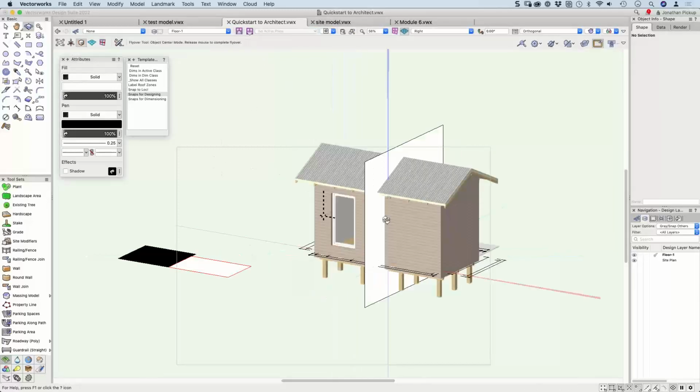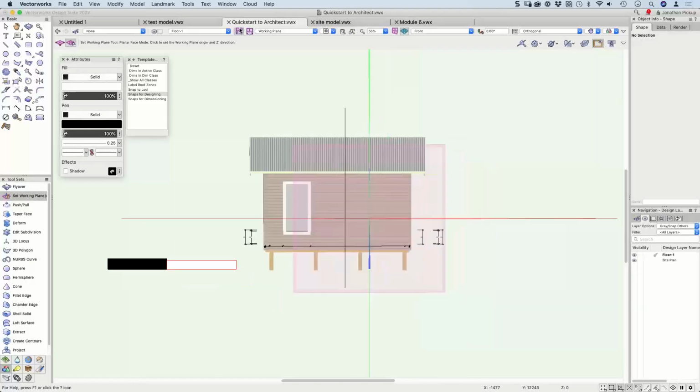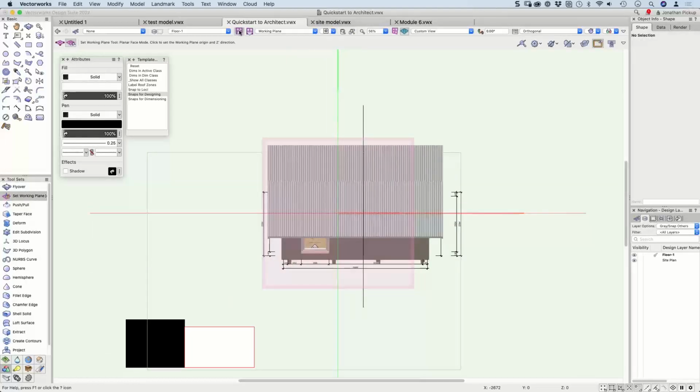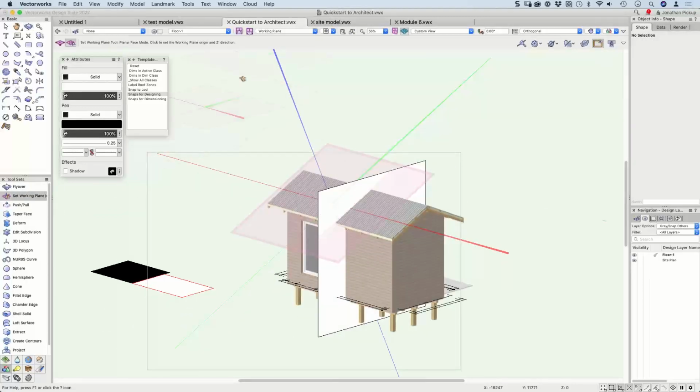So if I set a view, don't forget you've still got your working plane tools down here, so I can still set a working plane by clicking on that object. I can look at the working plane, I can set a working plane on the roof, I can look at the roofs and so on. So all of those things still work. There's no difference to those.